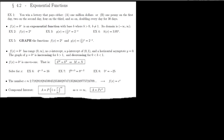Okay, so we're moving on to section 4.2, and we're going to talk about exponential functions. So exponential functions, well, it's a type of function, one that you probably are not familiar with, one that hasn't really come up yet very often.